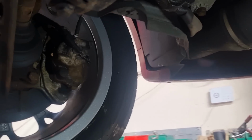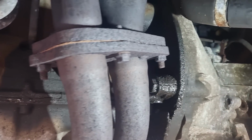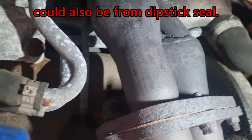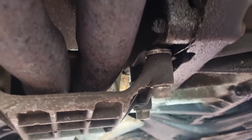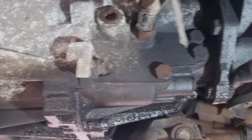Engine wise, we have an oil leak. I'm going to say that's going to be coming from the crank seal because there's no oil up top. It runs right the way down and then stops around here. It's also leaking from the... I'd say that oil could have been from a clutch slave cylinder because you can see that clutch slave cylinder looks pretty new. So that could be leftover oil from when that had leaked.